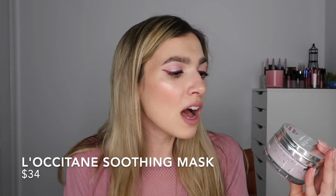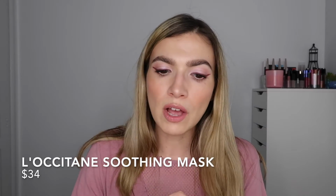This is the L'Occitane Soothing Mask. This smells like blueberries on steroids. It's like a delicious blueberry yogurt. I want to eat it. It's really nice. This does not soothe my face though. If you watch that video, you will know all the ins and outs on this.